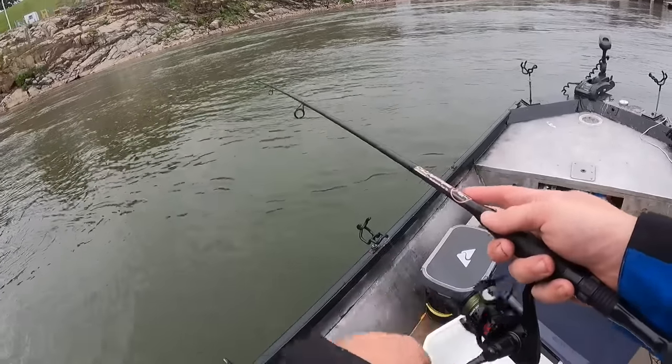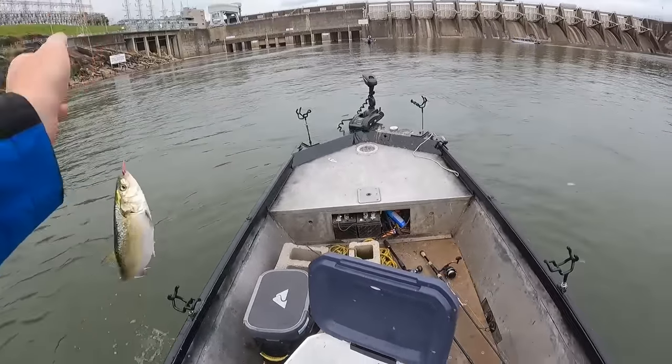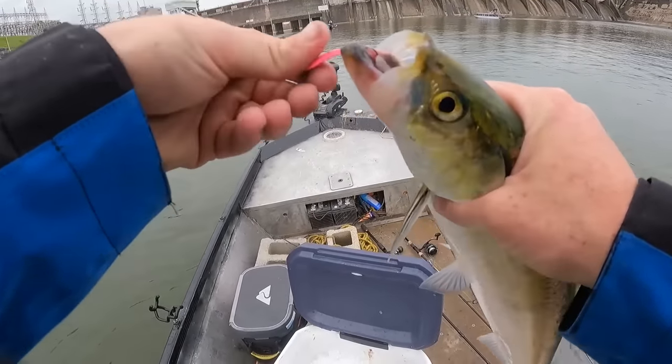And this is a little 20 size reel with 15 pound test on it. There we go, baby. Big hoss. Big hoss. All right. Not bad, not bad, not bad.